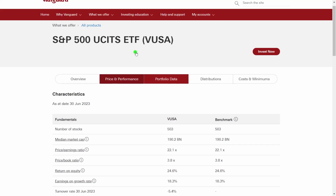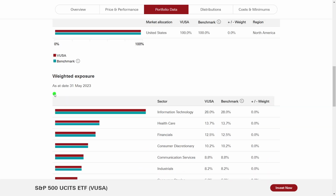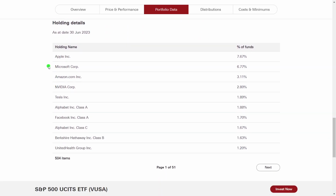If we have a look at some of the portfolio data here and scroll down, you can see some of the holdings here, obviously Apple, Microsoft, Amazon, Nvidia, Tesla, Google, Facebook, or Meta, Google's other Class C shares, Berkshire Hathaway, United Health. These are the largest companies in America, and obviously as Apple is the largest company in America at the minute, it has the highest amount of the fund, 7.67% of the fund.